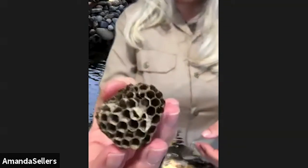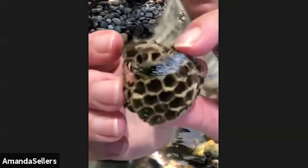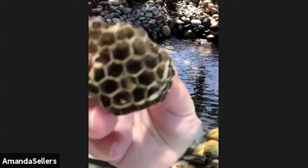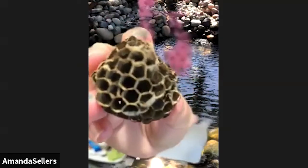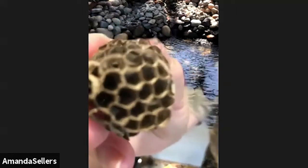Now I'm going to show you some interesting things about some insects. I've got some insect-related items here to show you. This is a wasp nest. I found this little tiny wasp nest when I was outside. You can find these at home a lot. Look at how beautifully geometric all of the cells are for these wasp nests. I'm going to take that down.